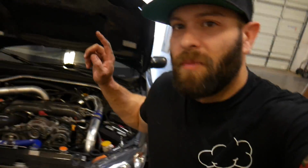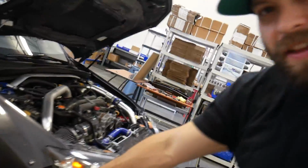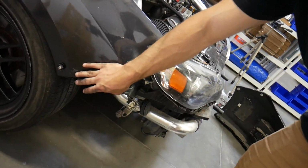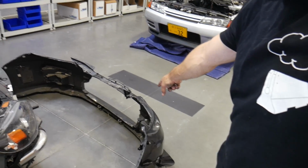All right, guys, so we got them on there. I've got both sides done. This one was way easier because it's open on the other side here. So these were actually way easier to do. So we got those on. Now we're gonna move on to dremeling out the bumper.